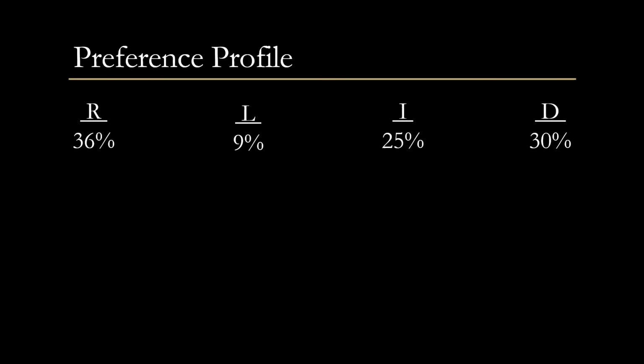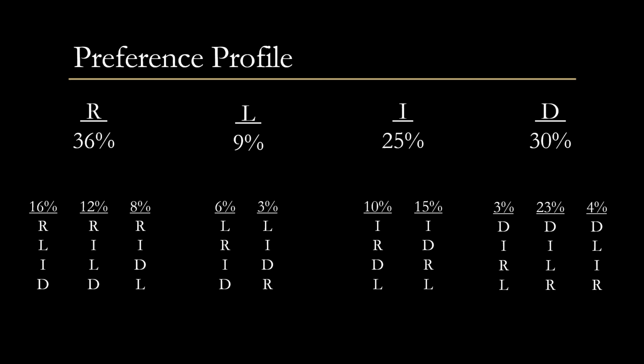Let's imagine that the electorate provided ranked choice ballots instead of single choice ones, and the following orders had the given percentages of the electorate vote for them. That is, 16% of the voters indicated that they preferred R first, then L second, I third, and D fourth. 12% indicated that they preferred R first, then I second, L third, and D last, and so on.